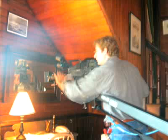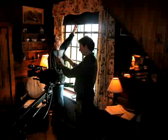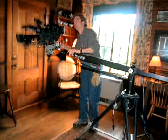There was no place to set it up, but Chad finally did get it put together, and we did some nice shots that you'll see in the piece where we slowly move the camera up and down in the studio, so it worked out.